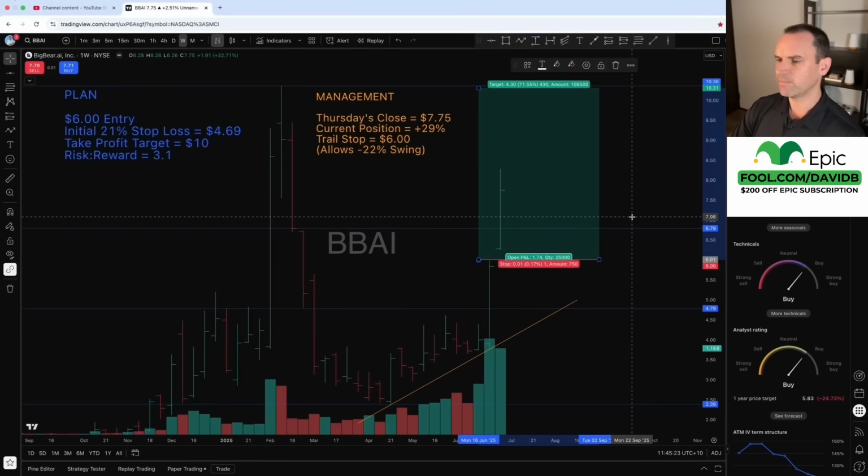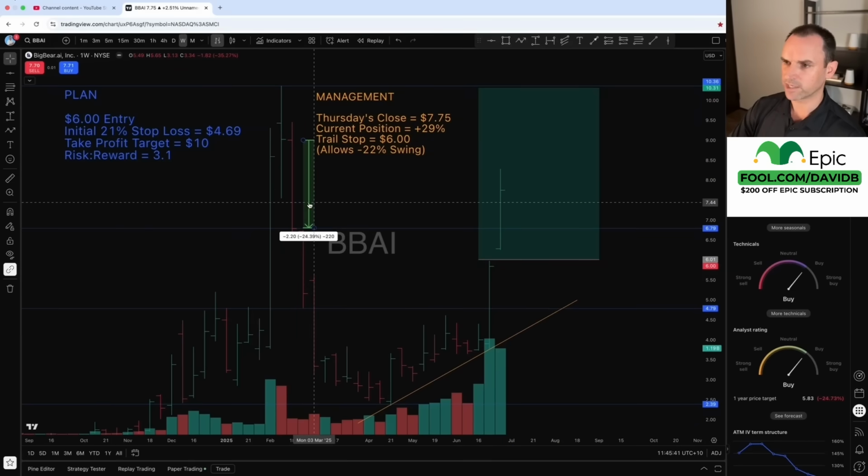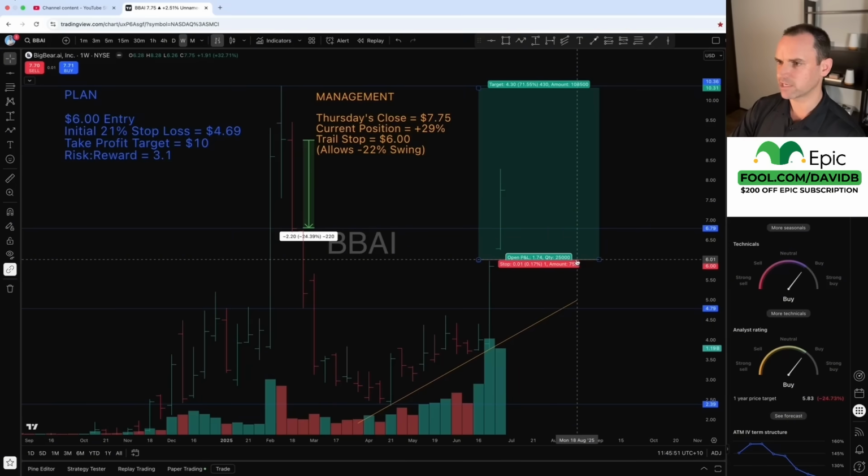But we know that Big Bear is volatile. If we look at this bar here, for example, Big Bear had 3 bearish weeks following this price peak here. This week, for example, it moved almost 25% to the downside in just 1 week. So it's volatile, it can move fast. So I think if you put your stop loss any higher than this $6 mark, you risk getting stopped out.